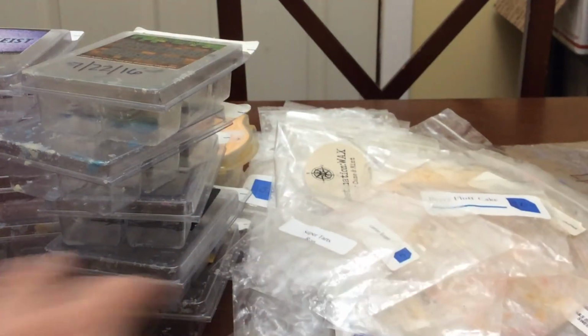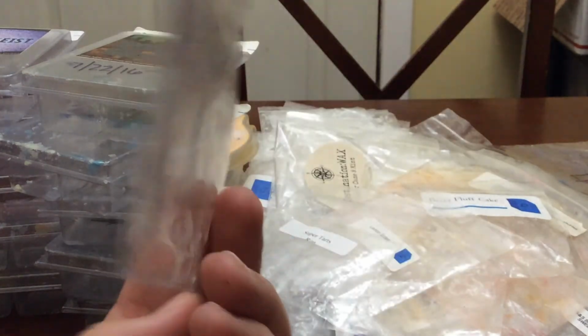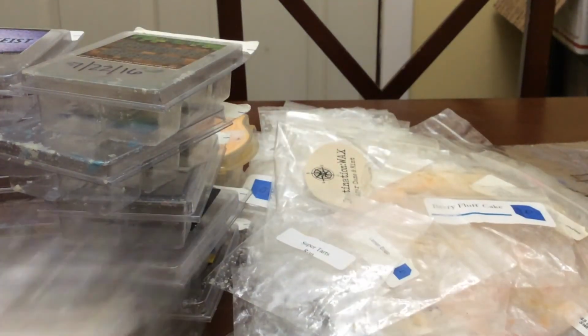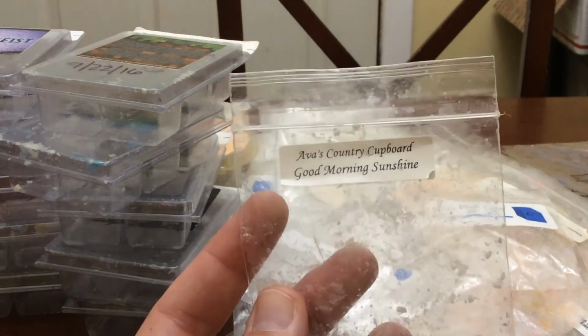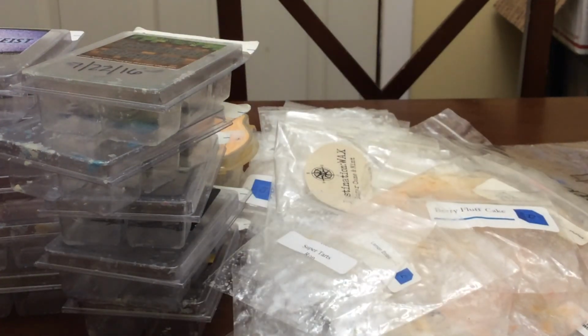You know, I keep talking about her. Full House. This was a full sample that I had gotten, and I melted that. It smelled really good. Good Morning Sunshine. I put this in the bathroom. It was kind of like a bathroom type scent. It was a fresh scent.